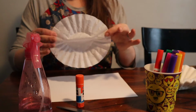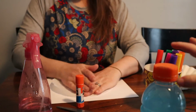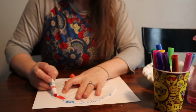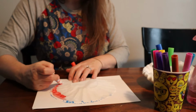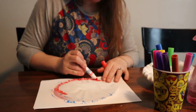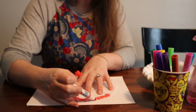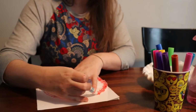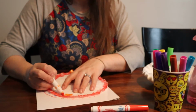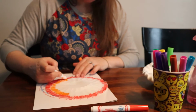So first you're going to take the coffee filter and we're going to color all around it in a rainbow pattern. A typical rainbow pattern is your Roy G. Biv: red, orange, yellow, green, blue, indigo, and violet. So I'm going to follow that pattern, but feel free to color it however you want. You can get as creative with it as you want. You want to do squiggles, not full lines, just like you see I'm doing here.